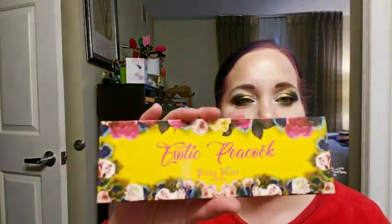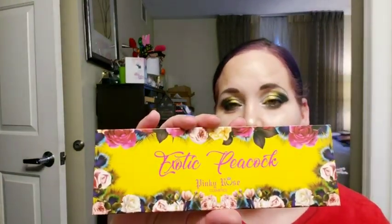And last but certainly not least is the Exotic Peacock palette, and this is the color story of this one. And I just love these palettes. I know that each one individually and all 3 put together, I can create amazing eye looks.